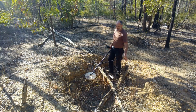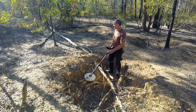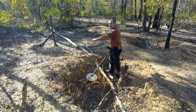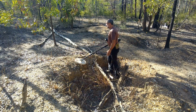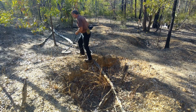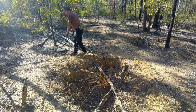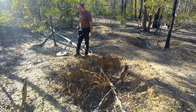And another thing, when the old timers were down in the hole throwing the material out, gold being heavy, hit the top of the heap and run down the back. And with rain, it can also help push it further. So always do out from the back of the heap as well, because there can be gold out there. I've found some nice pieces back out from the base of the heaps.